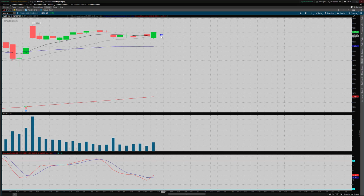So this looks really good for continued strength in Amazon and likely a break of this all-time high. And we see our stochastics, they didn't get oversold, but now are starting to curl back up. So that's just kind of a confirmation of that indicator. So what I did, I bought some Amazon 1580 strike September calls. So I'm obviously looking for upside in Amazon here.